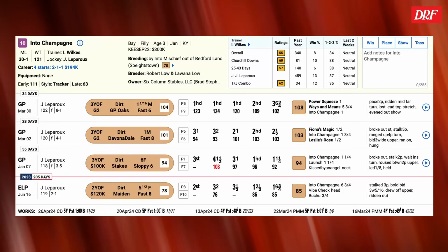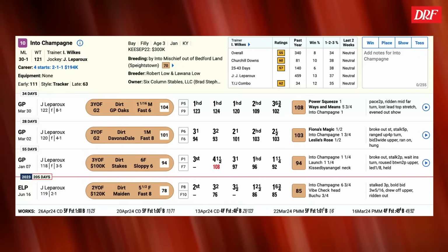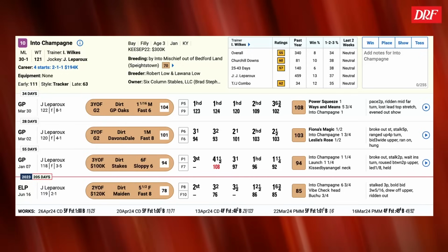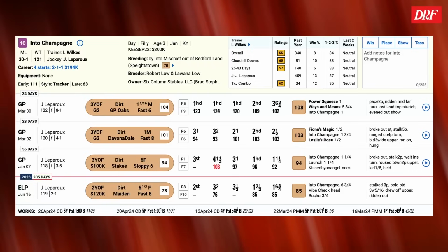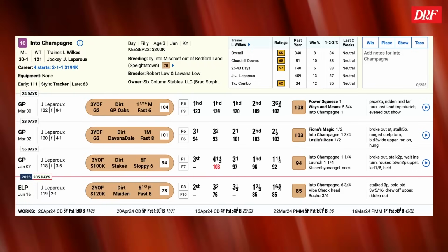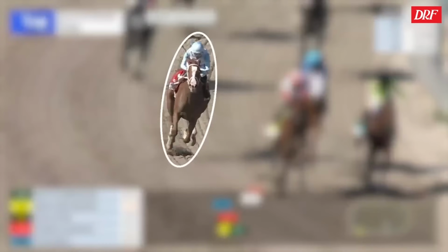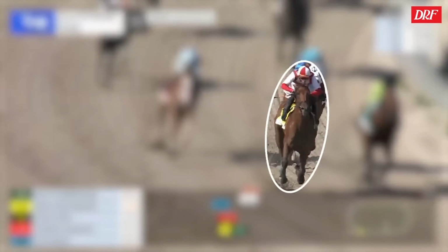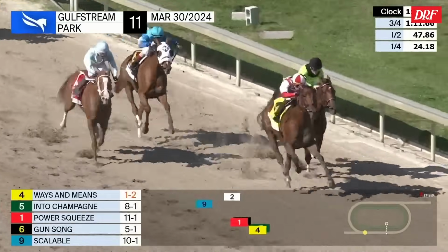She was up closer than she normally is and had really nothing left for the stretch against two horses who are back in against her here. Let's take a look at that Gulfstream Park Oaks that we were just discussing. Ways and Means and Power Squeeze were the top two finishers this day. Ways and Means is the one that's leading into the stretch. Power Squeeze is the one highlighted first there with that big white blaze on the outside. It was ultimately going to run her down.